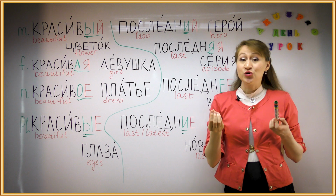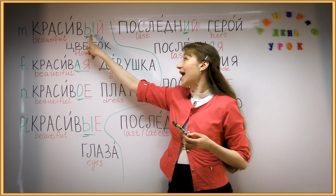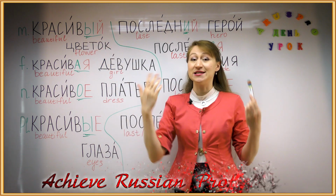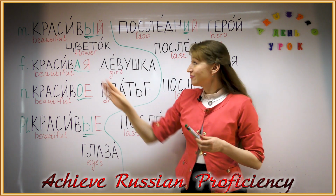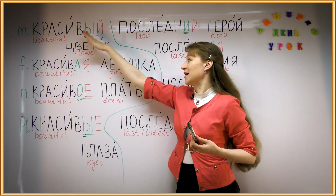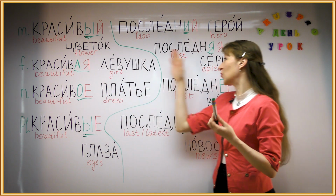And how do you know whether an adjective is hard or soft? You look the adjective up in the dictionary and you look at the masculine form, because in the dictionary you will always find the masculine form first. So this is like the basic form. And you look at the ending. If it has Ы, it's hard. If it has И, it's soft. So you found the masculine form and then you will change it by genders using the corresponding vowels for hard or soft.